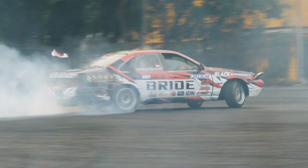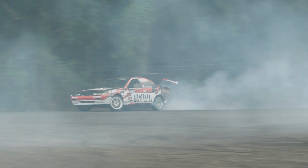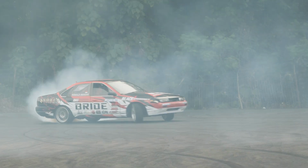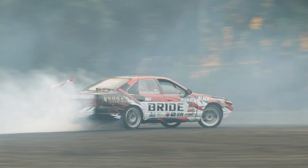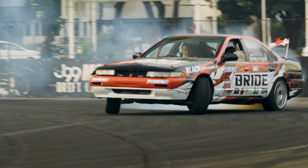Because it releases the stress. I can forget everything except my wife. Isn't it kind of expensive though? Yeah, but I have my own budget, so you can see I use used tires, stock e-brake. I'm in a community that has a low budget, so we can share everything.